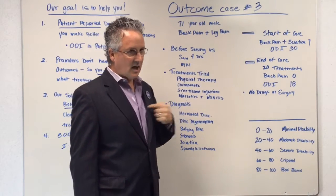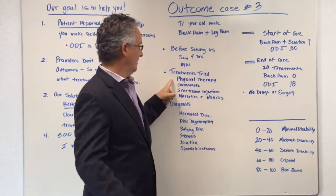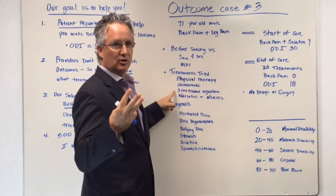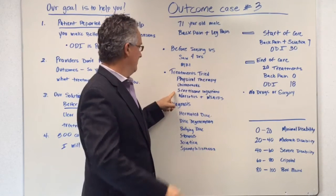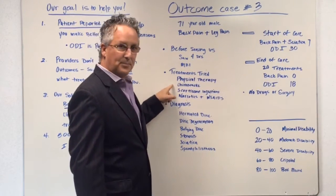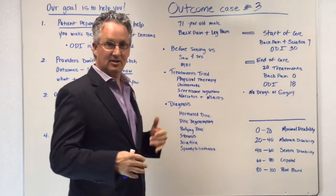Now before seeing us, this patient went to a physical therapist, had physical therapy, didn't get better. Went to a chiropractor, had chiropractic treatments, didn't get better. Had 3 cortisone injections directly into his spine, did not get better. Was taking narcotics and anti-inflammatories. Again, pretty typical regimen for back problems. Tried all these things, did not get better. Okay, still suffering with pain.